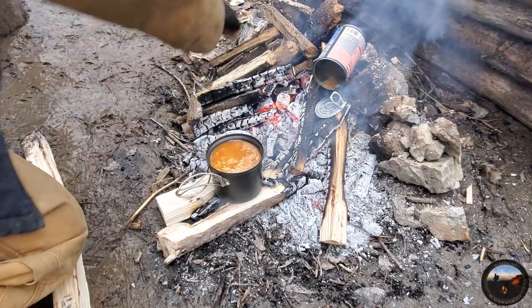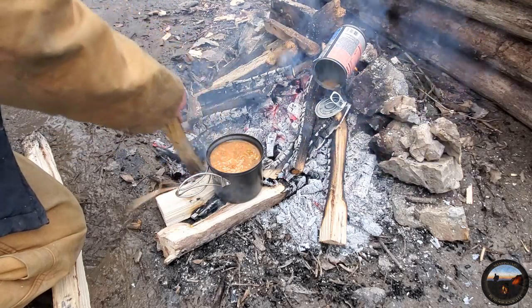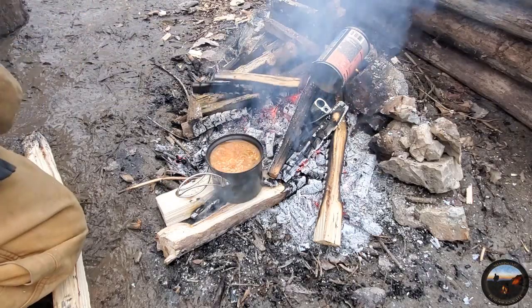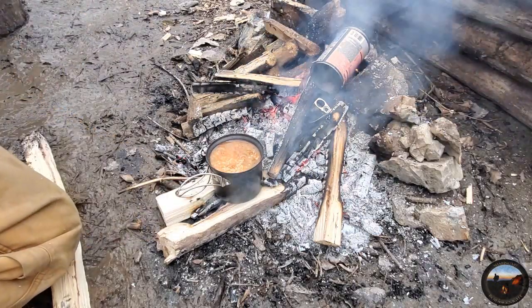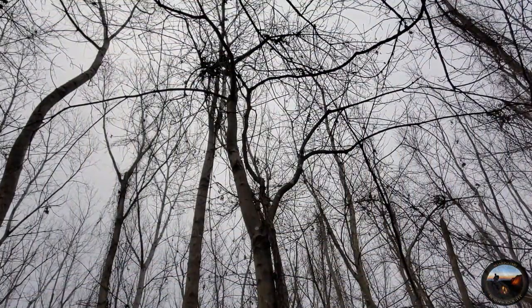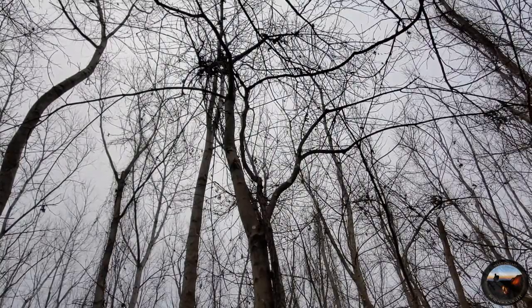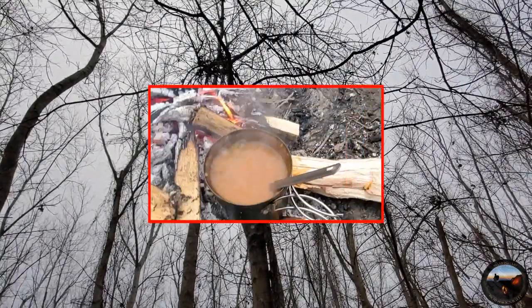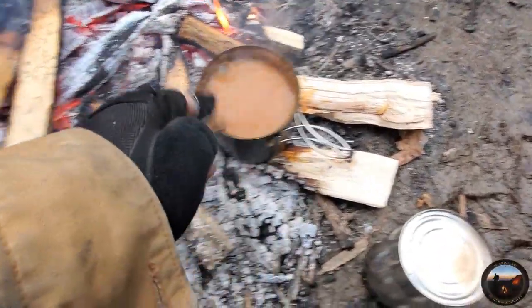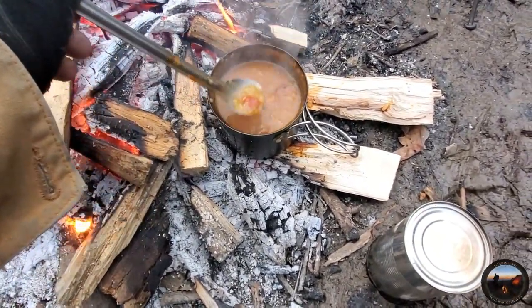Okay, now we need to get some more coals though. Put that on and let it sit for a little bit. Let's put that over there. Let that slowly warm up. And we'll keep an eye on it. I've got a pretty good bubble going there. I'm thinking it's done. Let's see. The spoon's not hot. That's a good thing. It's starting to thicken up.